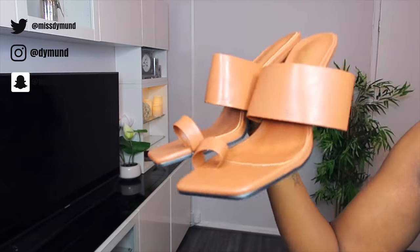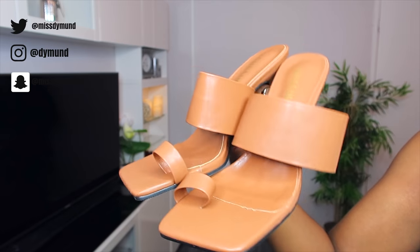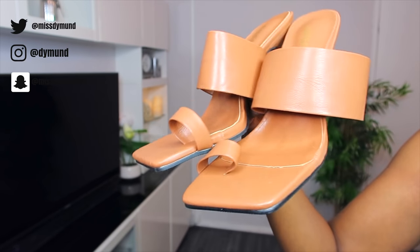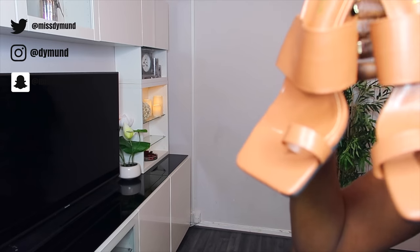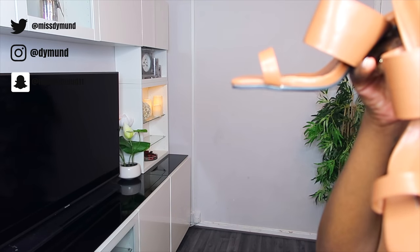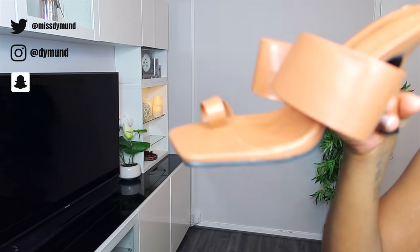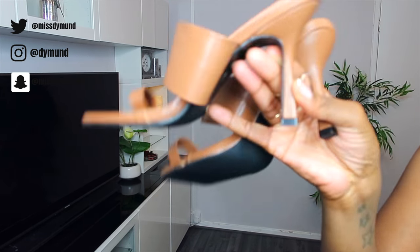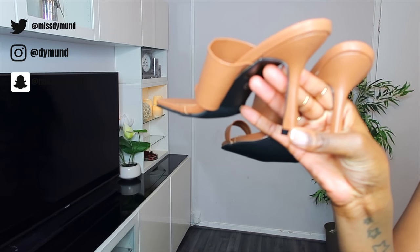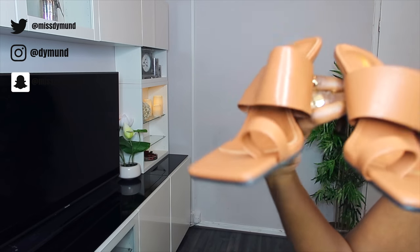How cute are these brown sandals just here, girls? Oh my gosh, this is so cute. I got mine in a size 7. It's giving you the square toes just there, and it's giving you the one hoop to fit your lovely toes, just there. The material on this is described as rubber, and look at the heels again. The heels are not that high at all, so it's not going to be hurting your toes or anything like that. But I absolutely love this one.